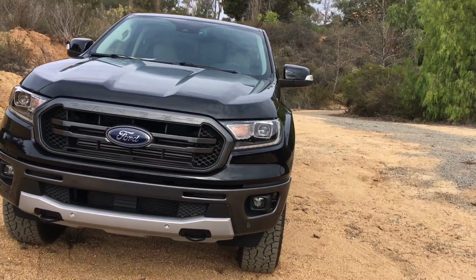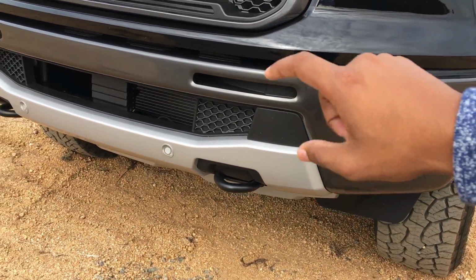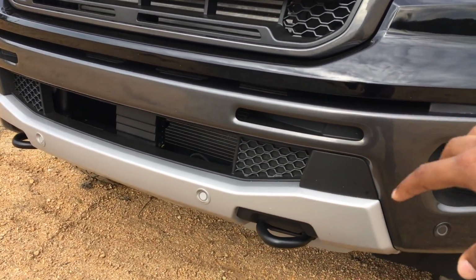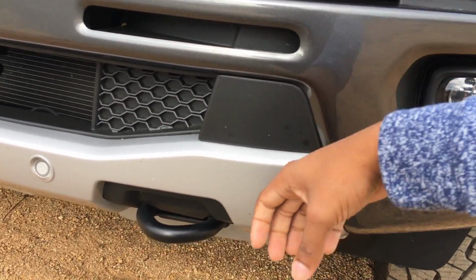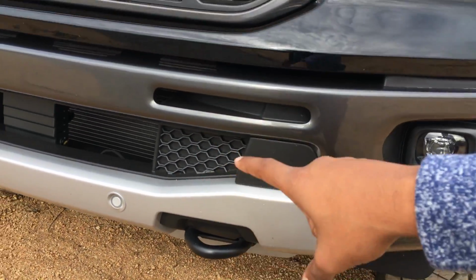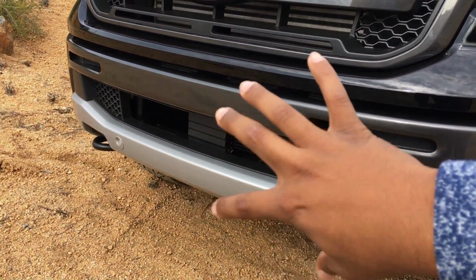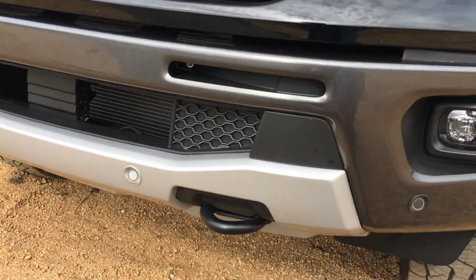The best thing about this new Ranger though, is it is the only one in the class that has a legitimate steel front bumper. This entire bumper is going to be steel, and for proof, listen to this. Really cool, I really like that. So if you're going through brush or anything like that, you don't have to worry about it scratching or taking out your plastic bumper. So that is a really cool feature.